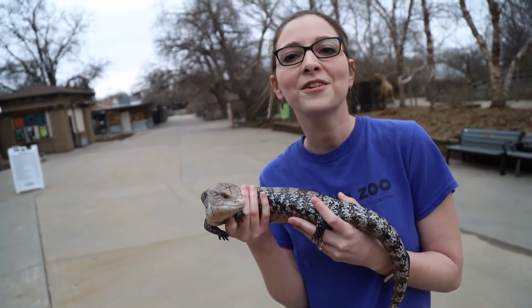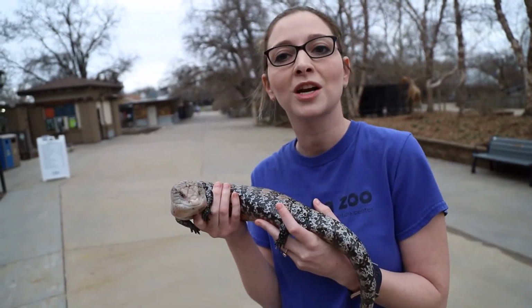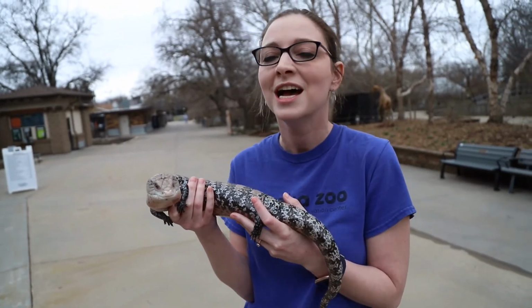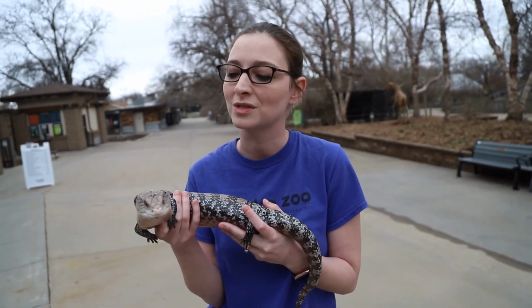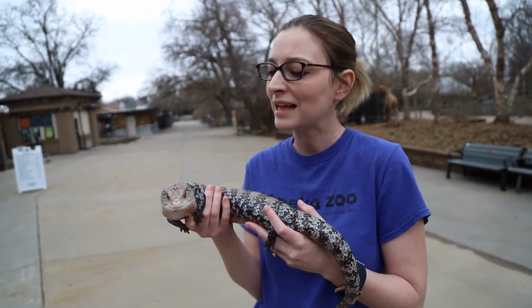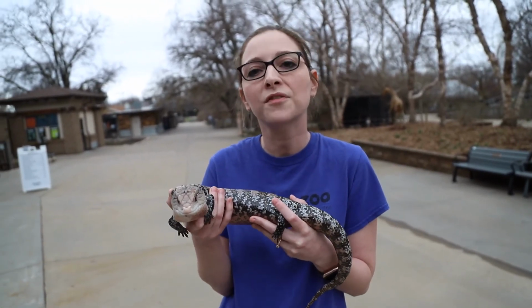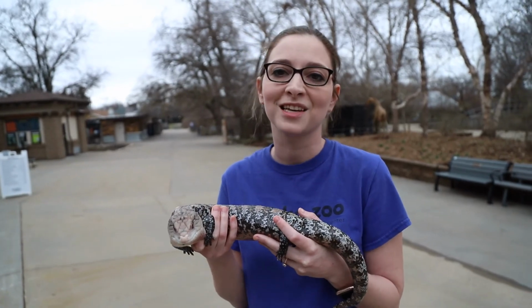He is one of our favorite education animals. You can find him in our Gary Clark education room. He loves to burrow underneath his enclosure. He's an animal that likes to dig. So next time you are at the zoo or learning about animals, make sure to check out reptiles. They are a wonderful grouping of animal, and they have a lot to give to our world.